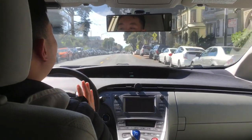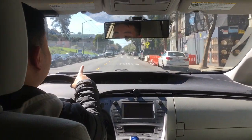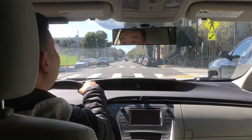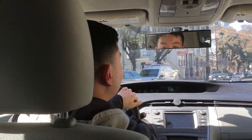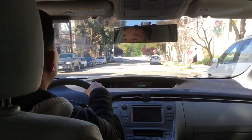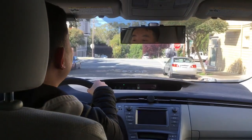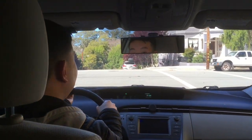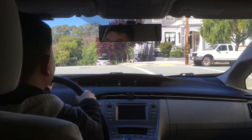Like I said, never make unnecessary stops either. So up ahead, this here is not a stop sign, okay? Pedestrian still a while away, I'm gonna make the turn. So you don't need to stop unless the pedestrian is close to the crosswalk. Full stop, scan, and then make the turn.